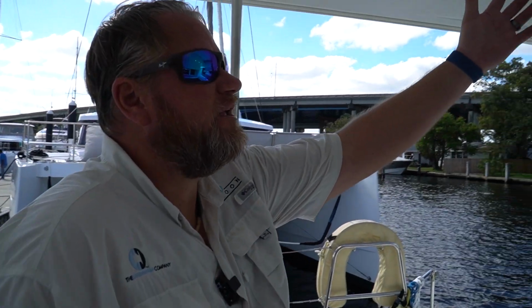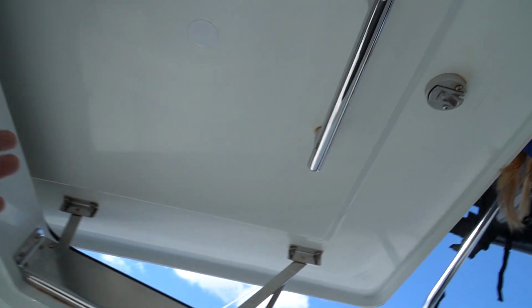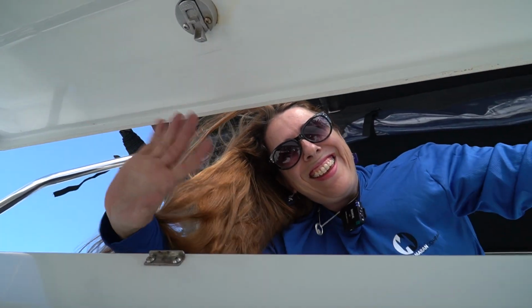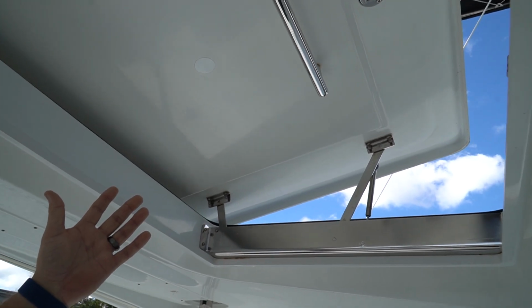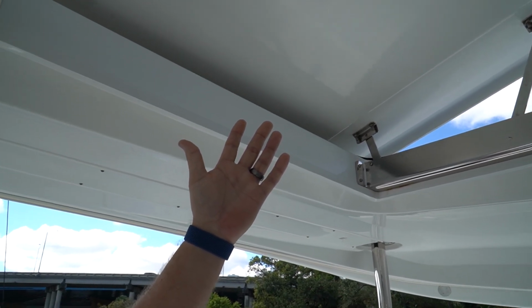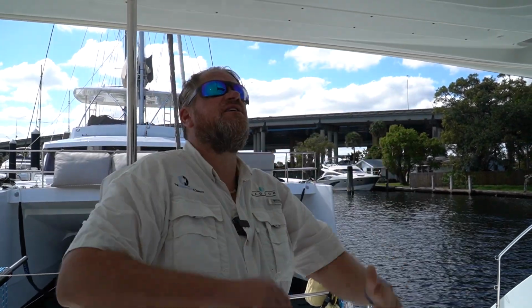Right above my head here is the Aft Sunroof Opening, and there we are, there's Caroline. She's up on the fly bridge, and you can see this scoop here is going to be able to catch lots of breeze and air down into the bottom cockpit area. But more importantly, I'm able to talk to you and say, what's up?